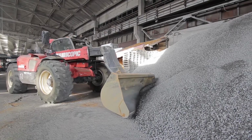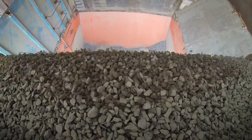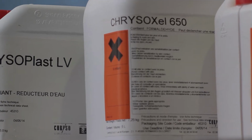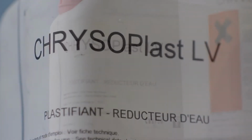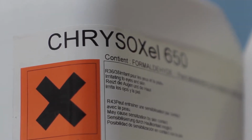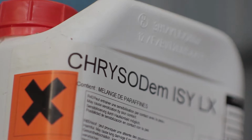We use 5 to 20 millimeter crushed granite only, and other additives required to produce concrete with intended properties. A plasticizer to increase concrete density and prevent penetration of liquid manure into structural elements during operation. A cement accelerator and an antifreeze to increase frost resistance of structural elements in cold weather.